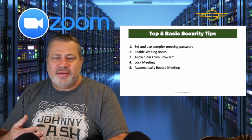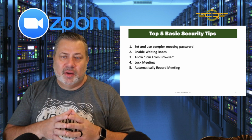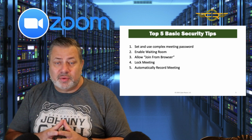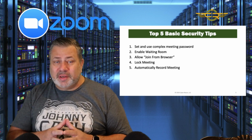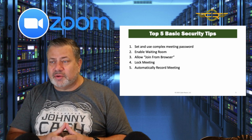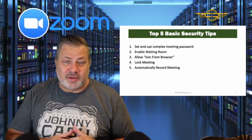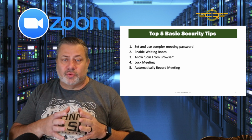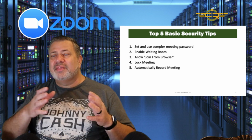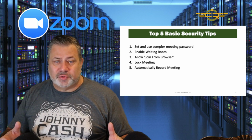These are my 5 basic tips for Zoom security. Obviously there's a ton of other things we can do. Zoom is not the most locked down system. It's not the system you want to use if you're hosting, say, Department of Defense secrets or trade secrets or secrets about your company. Zoom will tell you it has encryption, and it does have encryption.